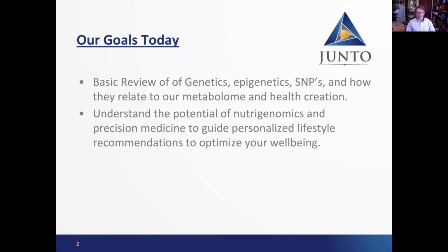Most of you have already heard a lot about this, so I'm not going to go into too much detail. I'm just going to reintroduce it so we have it fresh in our memory and can understand how it relates to our metabolome, the biochemical milieu of our body, and how that relates to health creation, which is what we're all about. I want you to understand the potential of nutrigenomics and precision medicine to guide individual lifestyle recommendations for you. So how can you take this data and make it actionable? We're also going to talk about how you can get this data so you can make sense of it for yourself.